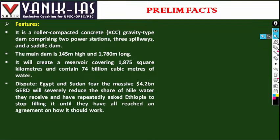The main dam is 145 meters in height and 1,780 meters long. It will create a reservoir covering 1,875 square kilometers and contain 74 billion cubic meters of water. This is the largest dam on the African continent. Two, Egypt and Sudan fear the massive $4.2 billion GERD. The dam will severely reduce the share of Nile water.